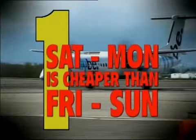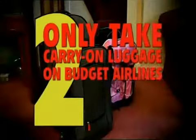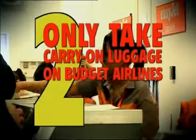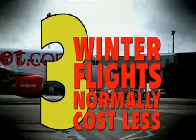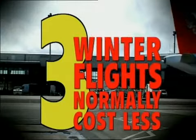I prefer to travel weekends on a Saturday to a Monday, avoiding the more popular Friday to Sunday. I also tend to take carry-on luggage only, so there is no check-in costs. And also, I tend to travel very much through the winter as well, getting away from the colder Scottish winter, and there is much better deals.